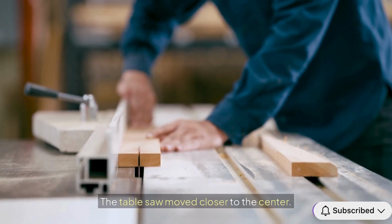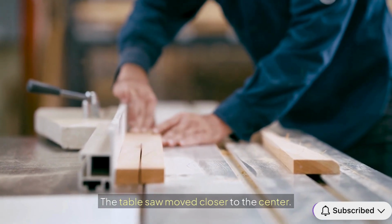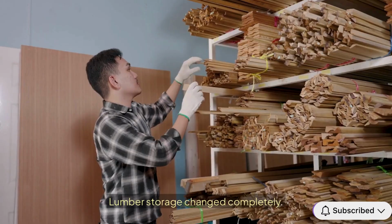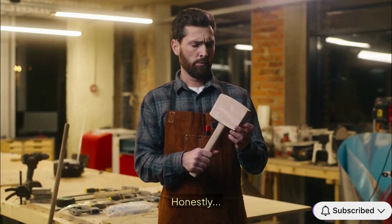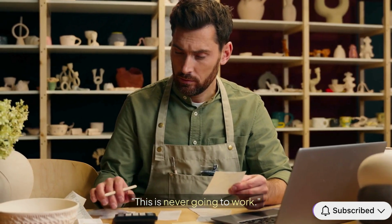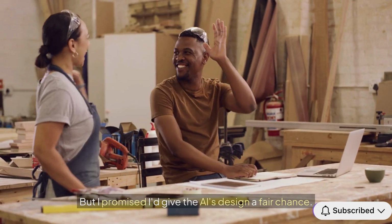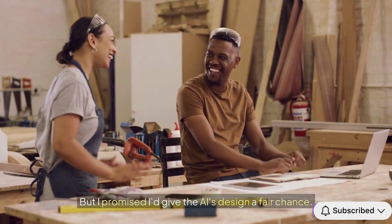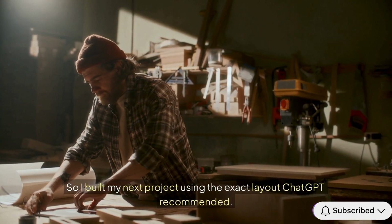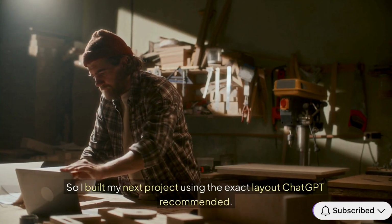The table saw moved closer to the center. The workbench shifted. Lumber storage changed completely. Honestly, my first reaction was, this is never going to work, but I promised I'd give the AI's design a fair chance. So I built my next project using the exact layout ChatGPT recommended.